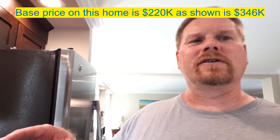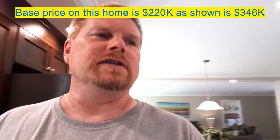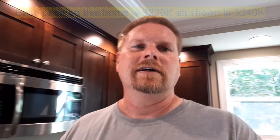The price on it as shown in October of 2022. Keep in mind, there are extra variables that could come into play, extra city fees, county fees, those kinds of things. So keep all that in mind. Prices vary over time. So at time of filming in October of 22, this one comes in right at $220,000 for the base price, and as shown is coming in right about $346,000. So not a bad price on this home, really.